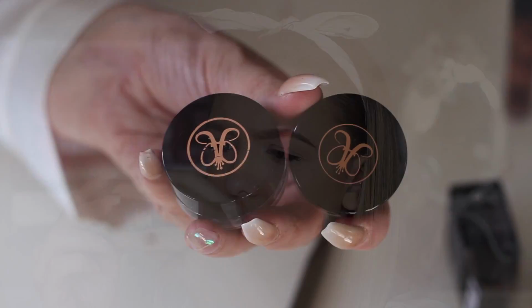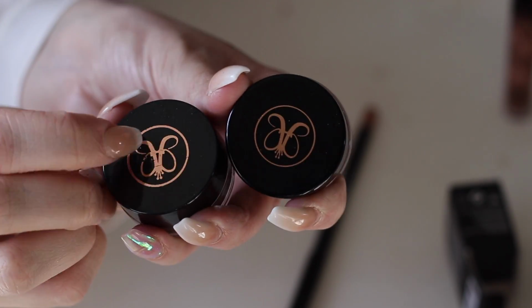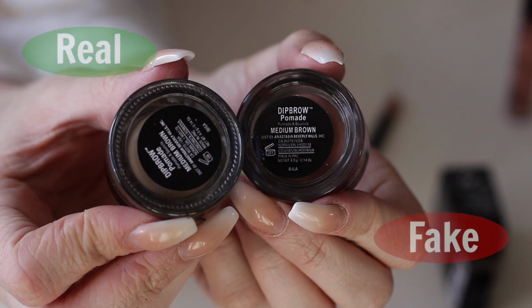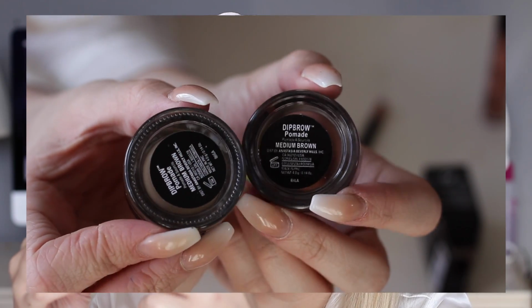Okay, the fake one, the Anastasia logo is slightly thicker and it's also got a few scratches on it. Oh yeah, on the fake one you can easily chip it. Like, I'm just running my nails through it and it's like scratching everywhere. That is terrible. That is not even trying to look convincing at all. And then on the bottom, again on the fake one, the sticker isn't centered, which it usually should be. And the text is slightly thinner on the knockoff one, whereas on the original it's just overall a lot more high-end looking.